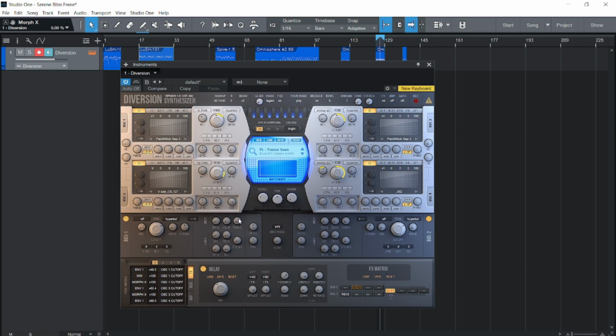Thick, lush like crazy. So that's just one note. Very atmospheric.